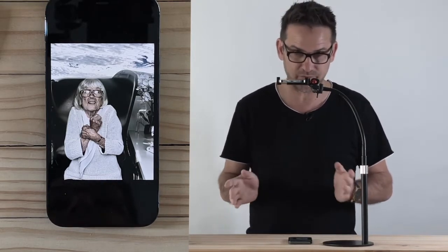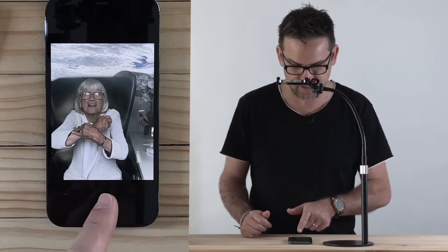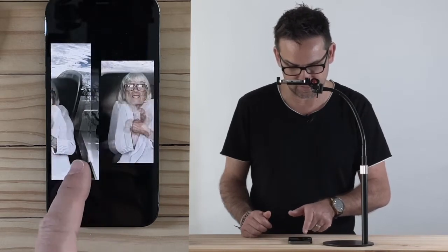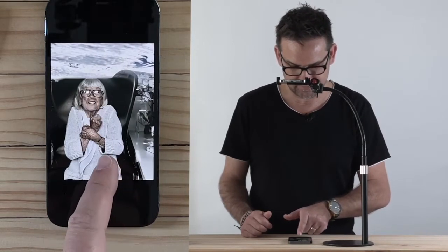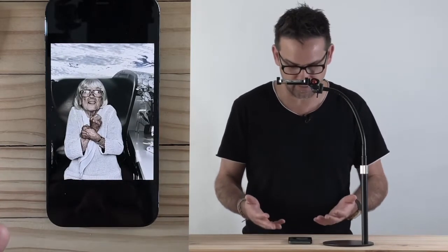Now, to see a bit of a comparison between a photo either side of what I've just done, if I simply swipe to one side, that shows you again a different photo but without any image manipulation. And then that's the photo that I just manipulated. Again, we'll do it from the other side. Hopefully you'll agree it's really dramatically improved the quality of that particular photo of Omar.